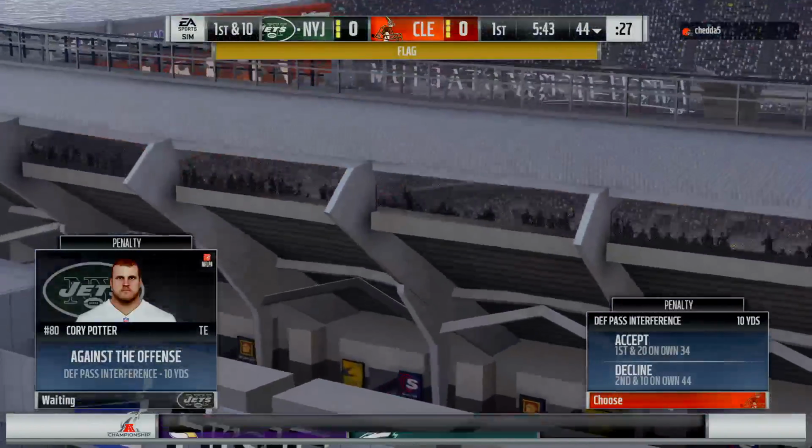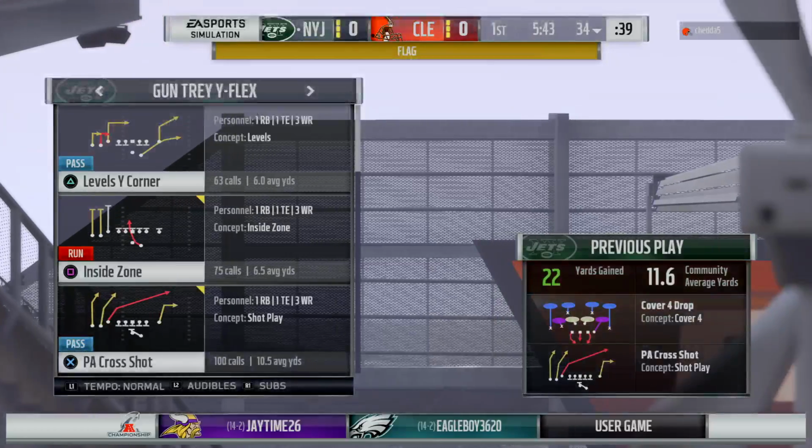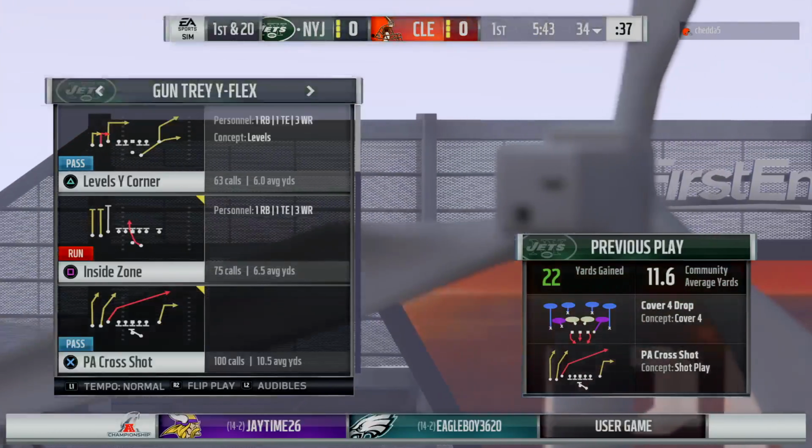And that'll be incomplete. We do have a penalty flag down, however. Let's see what that's about.